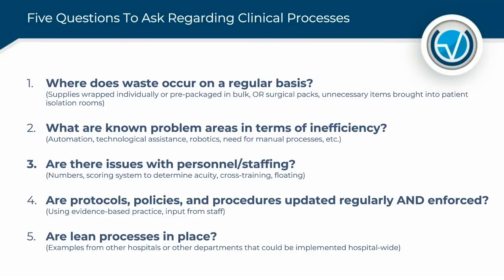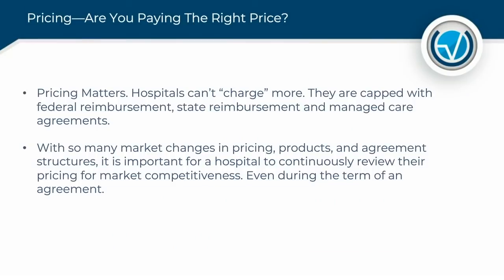That's a great question, because that's a mapping question that will uncover opportunities. What are known problem areas in terms of inefficiency? Another great area for improvement. Are there issues with personnel staffing? Are policies, protocols, and procedures updated and regularly enforced? And are lean processes in place? And I think lean processes, as everyone knows, particularly in the OR, are very, very important for optimizing even supplies, time.